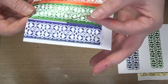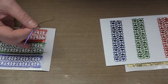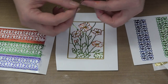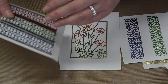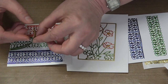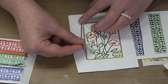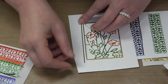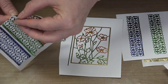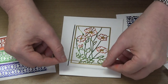Now I have got these super fine lines that I can use. Oh, I think I'll take the green. And I can use them to border out whatever it is I'm working on. You see those pretty, pretty borders that they put around? This is how they do it.